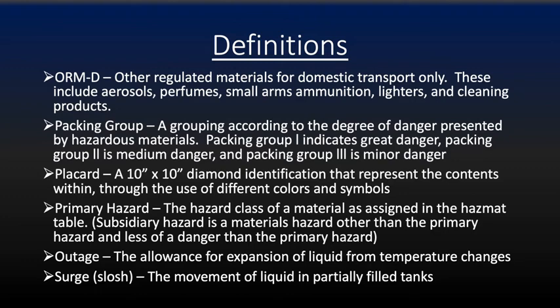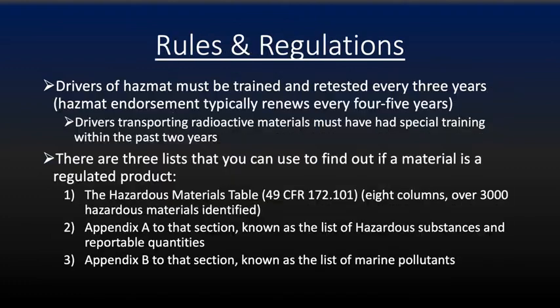And then surge, or more commonly known as slosh, you might have heard the term slosh, is the movement of liquid in partially filled tanks. That's the whole point of baffles, to kind of limit surge and minimize surge.